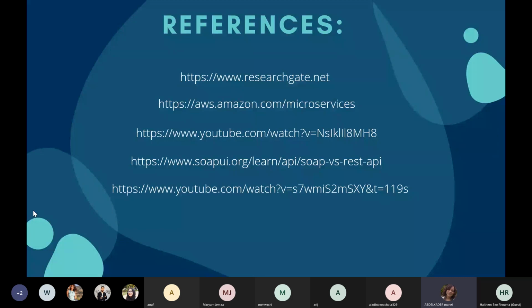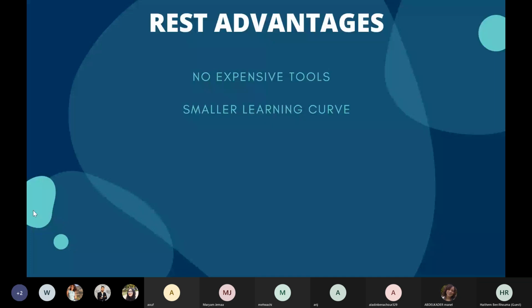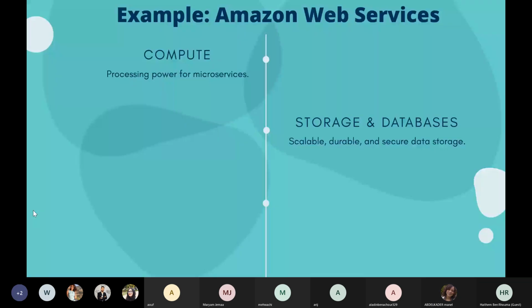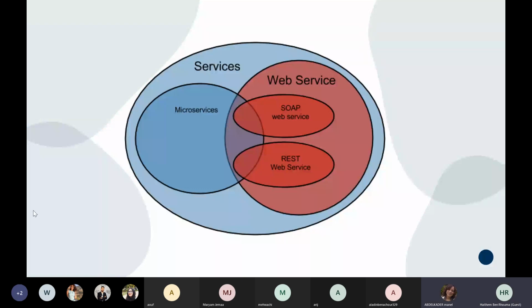Now, what about SOAP? Especially since I like the slide where you presented the service, web service, microservice, and SOAP and REST. Can you go to this slide? Yes, this one. So here, as a conclusion, if you would like to summarize your presentation, what would be the difference between the SOAP web service and the REST web service? When will I use SOAP and when will I use REST?